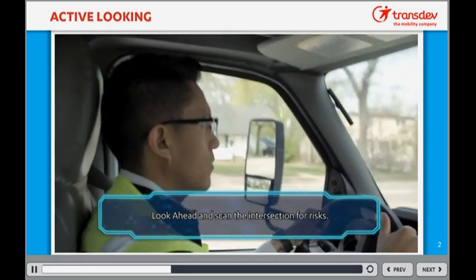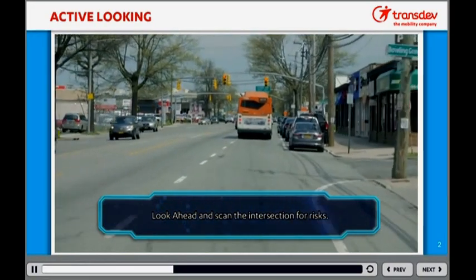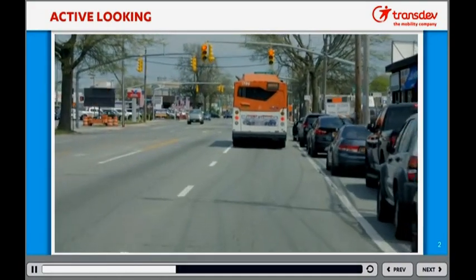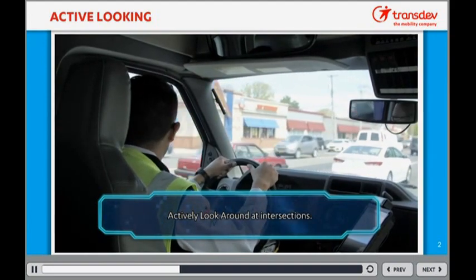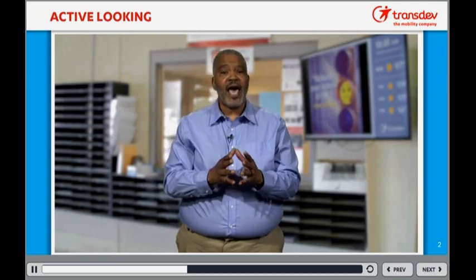Whenever you're approaching an intersection, actively look by looking ahead and scanning for any risks. Pay special attention to other cars and any pedestrians or cyclists who could be there. Then look around: look left, look right, and left again before proceeding through the intersection. And rock and roll during your turns to see around your blind spots caused by the A-frame and mirrors. That's a quick recap of how active looking prevents accidents at intersections.